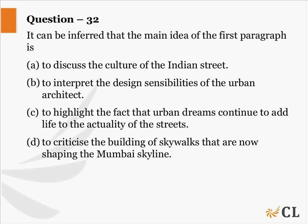If I look at D, Delta, it says to criticize building of skywalks that are now shaping the Mumbai skyline. Nowhere in the first paragraph have we discussed Mumbai, so Delta cannot be an answer. My answer is 32 ka Charlie, that is C.